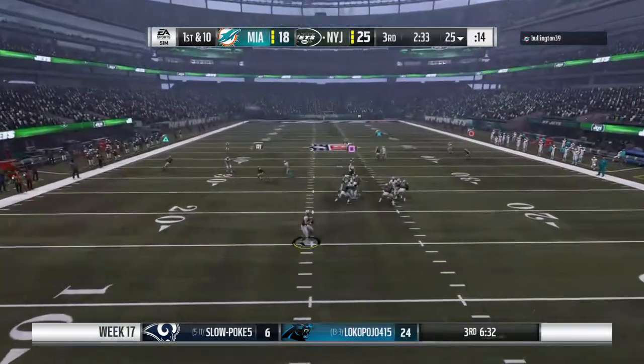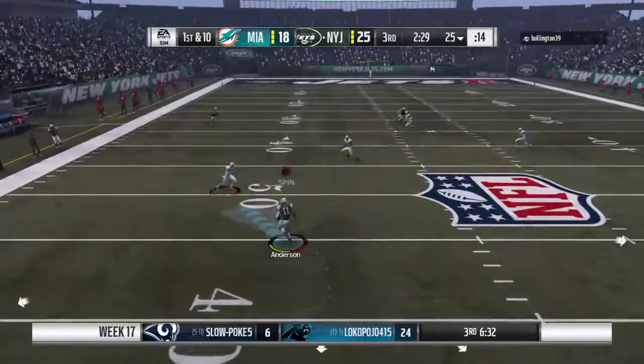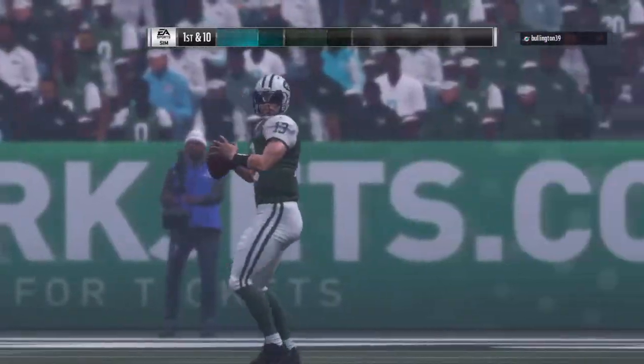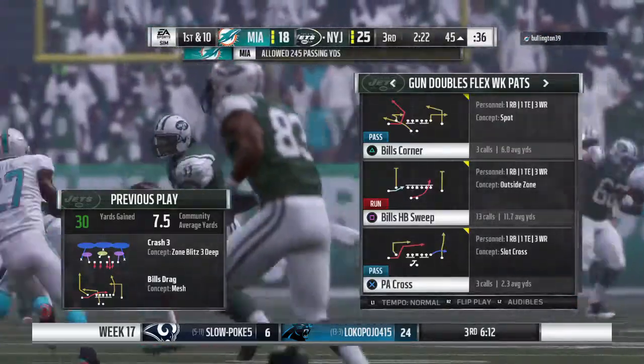They'll try and start this drive in the air. He finds an opening past the 40. That'll be taken in by Anderson. And he's going to get this into enemy territory at the 45. Give him 30 yards there.